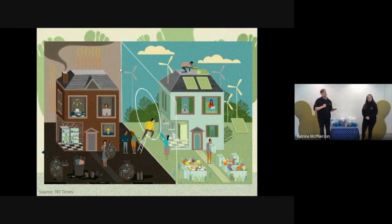You can see on the picture that we've got some solar panels and wind turbines on the roof. That might be a bit much for every house to manage, but maybe one day we'll have more solar power going straight to our homes and maybe some wind energy providing more homes across the country as well. So all amazing work there.